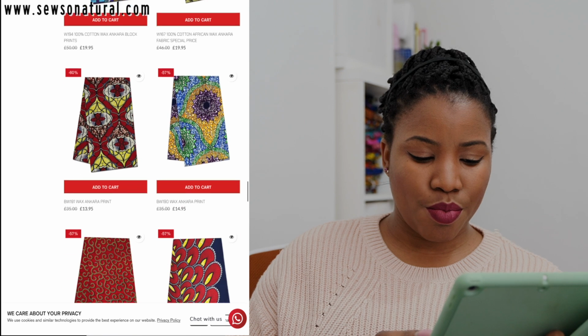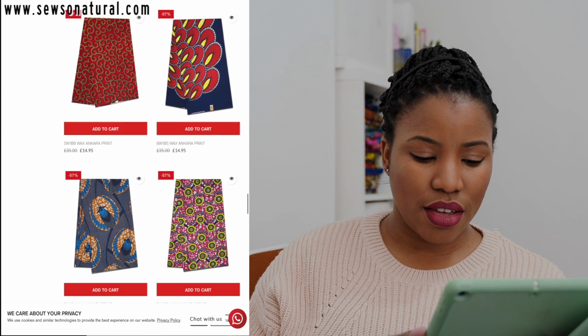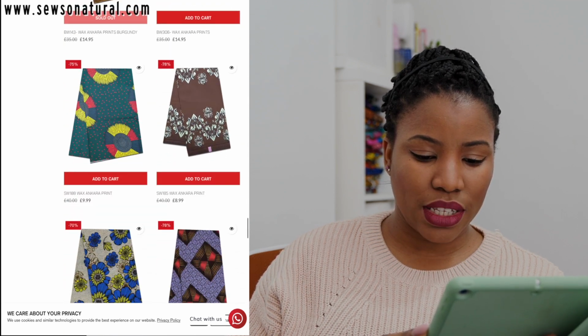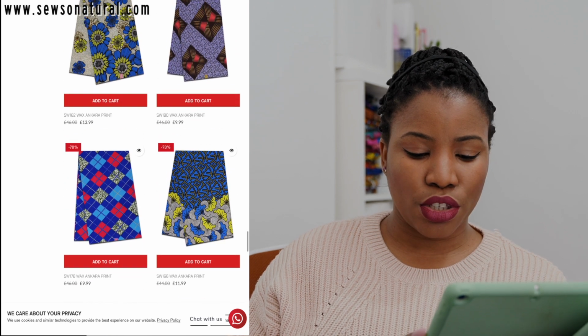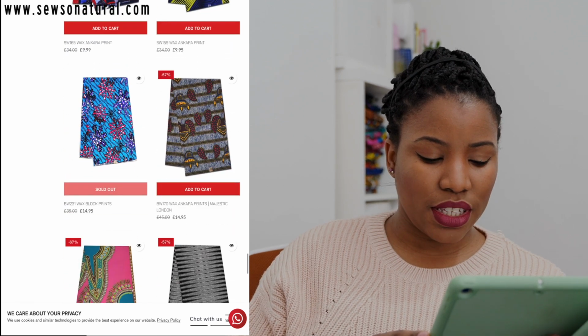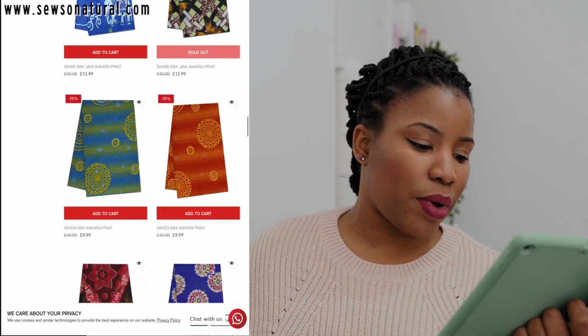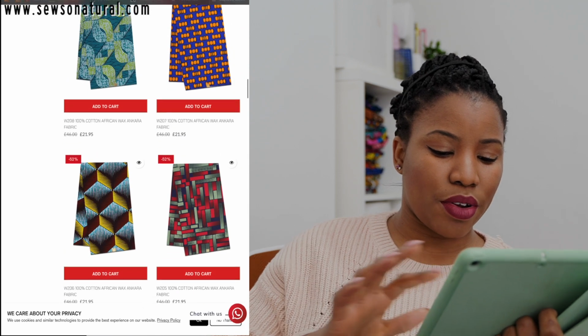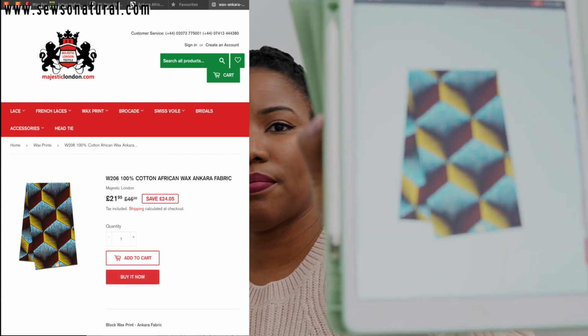I don't want to buy anything of a low grade. I just prefer to buy things that are of a much better quality, that would last me a very long time, that I know that I would wear and get lots of use from. 52% off. So this is £21.95 for 6 yards. I quite like this one. I can see myself wearing something made from this fabric. Let me show you this one here. It's like a 3D effect. All right, let's go for this then.